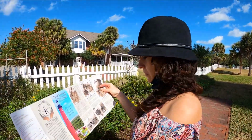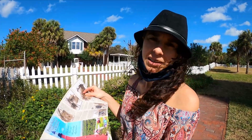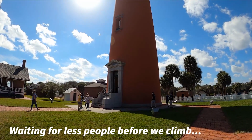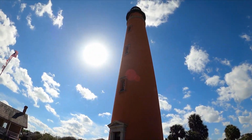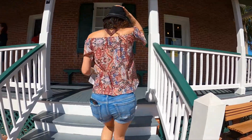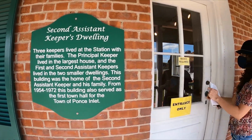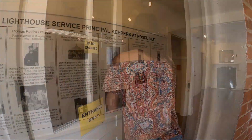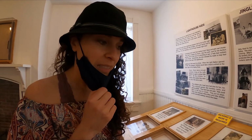Learning that this place used to be called Mosquito Inlet, probably because there were a lot of mosquitoes back then. And there used to be a lot of shipwrecks that happened, so they built the lighthouse to help prevent that. Look at these old photos. Should we check out one of the houses? So neat to see like how people lived back in the day.